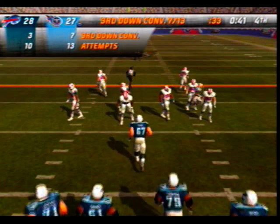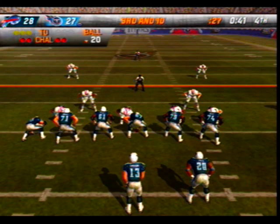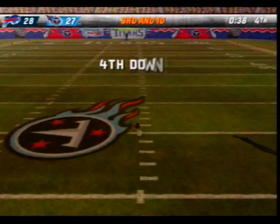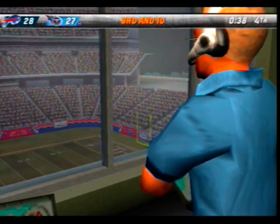And here's what they've been able to do so far on third down. They've done very well on third down to this point. Throws it. Incomplete pass. No choice here, John. They just have to keep throwing. Yeah, they do. Running the ball isn't going to do a whole lot of good now.